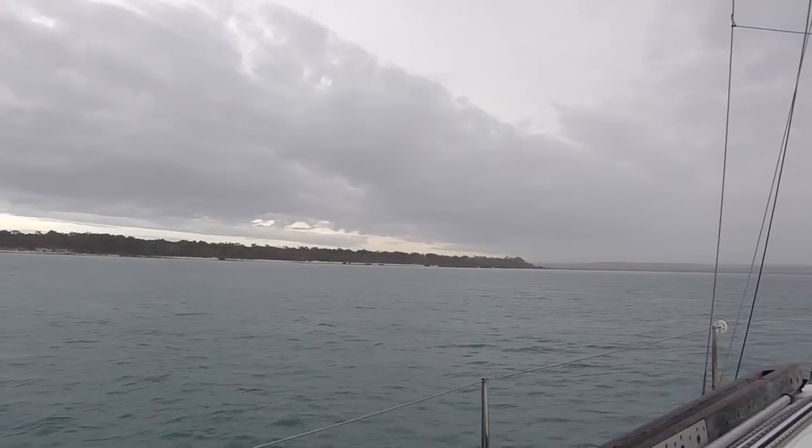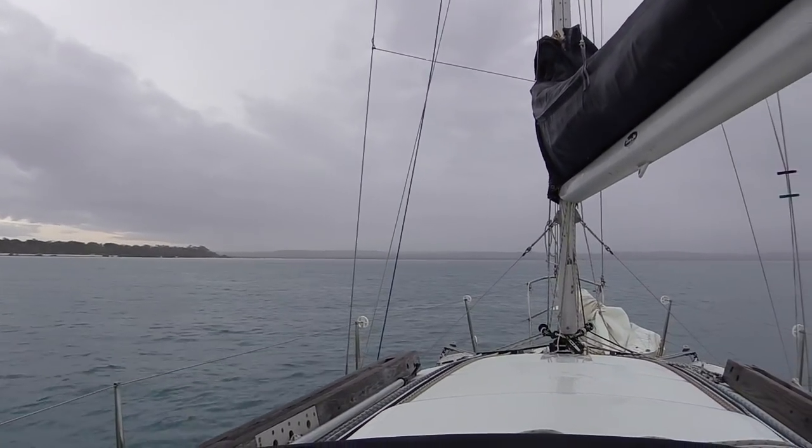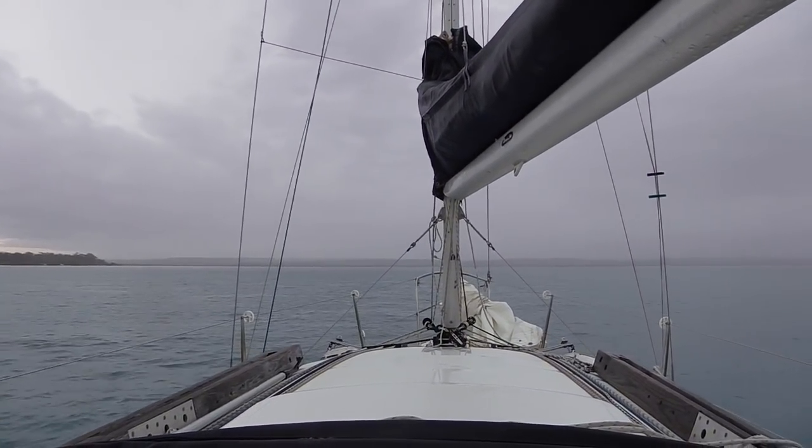Fraser Island over here. Not a bad spot, I don't think. We had a good sail today.